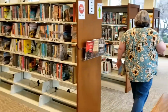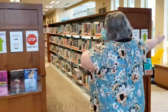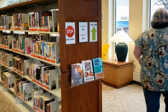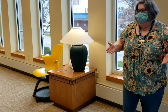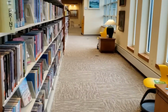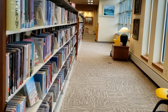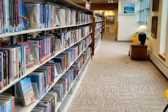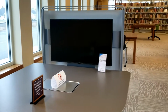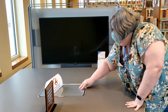So we actually started here. Is we thought for the large print, it would be handy for people to be able to pull a few books and sit down and look through them, see if that's what they wanted. They'll have the natural light. Just makes it a little easier to see. And then behind you, we have the Mediascape. The Mediascape is usable by reservation only, but it's just a nice way to have a meeting here. Nice.